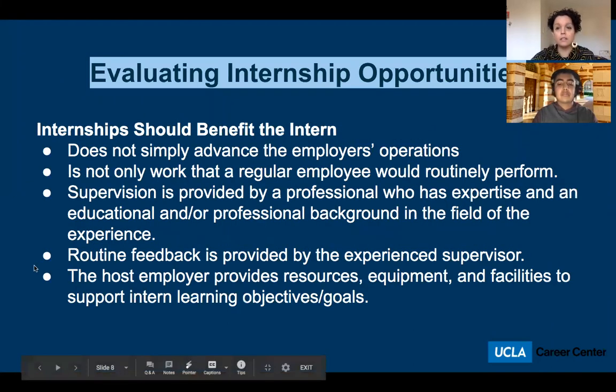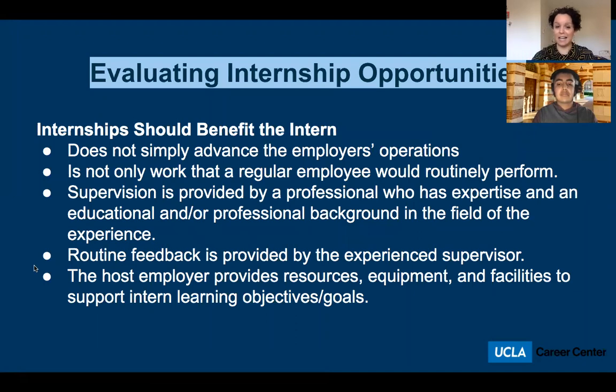Okay. And lastly, adding on to the last slide, the internship should be more about you than the company. That's the difference between an internship and a job, that the emphasis really should be on intern learning, skill development, and you building your network, right? And if you're doing work that's like a job, but they're just calling you an intern, that touches on that first bullet point. If you're displacing the work that a regular employee would do and there's no other real investment in you, then you're just doing a job.